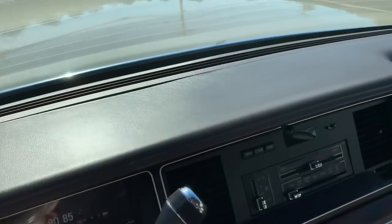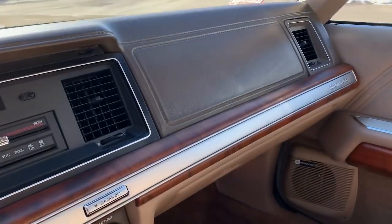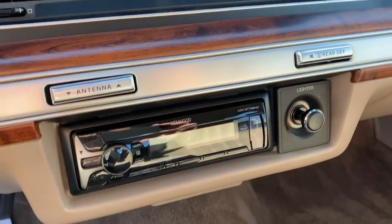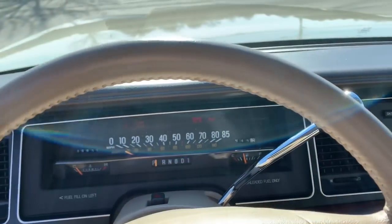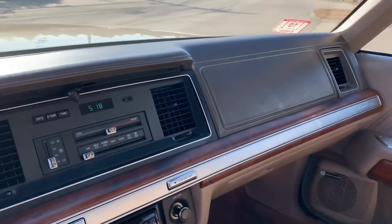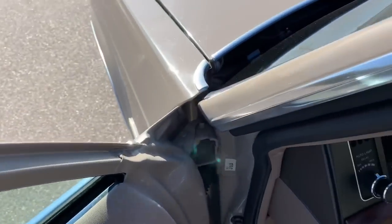Dash pad is in great shape. Did have a dash cover, like a felt cover. That's in the trunk as well. And then you got here the antenna and rear defrost button, Kenwood sound system, or a radio head unit. We'll get it started up here. And I'll pop the hood. And we'll show you under the hood.